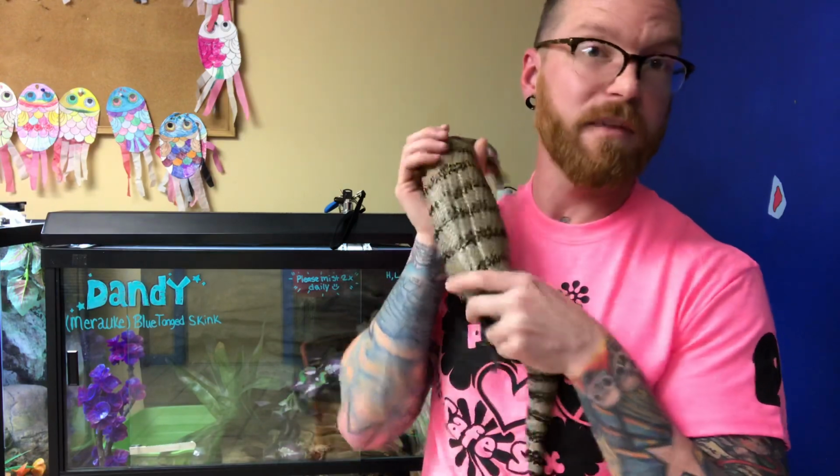So next time you're at a store, look for a blue-tongued skink. They're very, very friendly. He's very, very active right now because it's getting near his dinner time. So I'm going to go ahead and put him back, and I hope you guys learned something fun today. All right, Dandy, show him your tongue one more time. You gonna be shy? Okay, buddy, we'll go back.